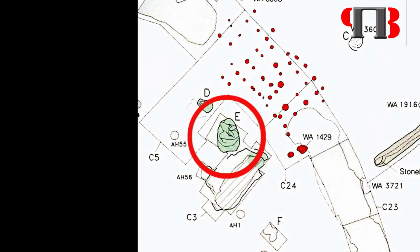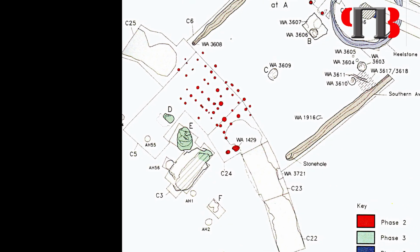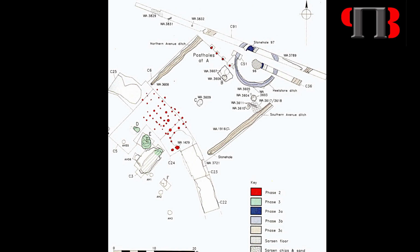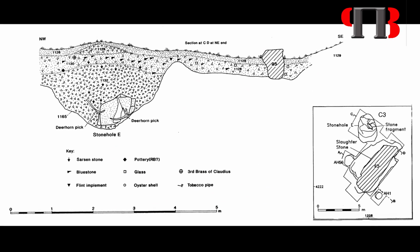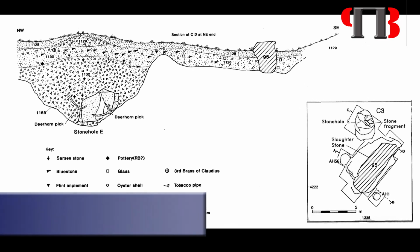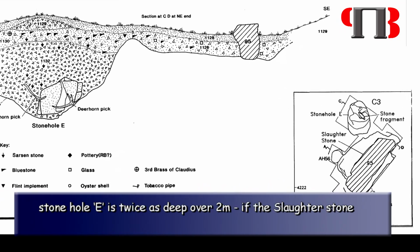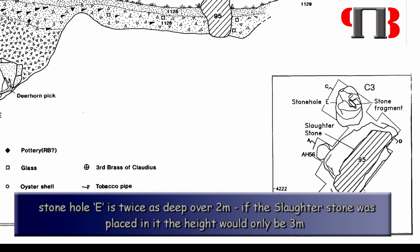This can be observed by the size of the stone hole called EWA 1165, which lays 2 meters northwest of the slaughter stone, but still within the hollow that also contains the stone. Most stone holes at Stonehenge are relatively shallow, less than a meter in depth, but stone hole E is twice as deep, over 2 meters. If the slaughter stone was placed in it, as some experts have suggested, it would only be 3 meters high on the surface, compared to 4.57 meters for the heel stone a few yards away.